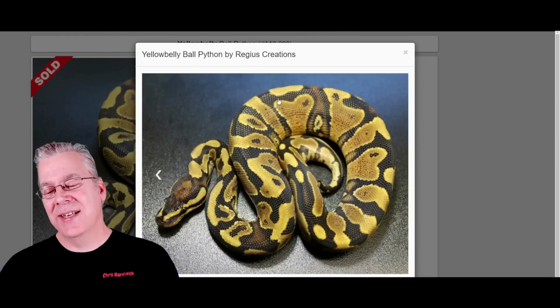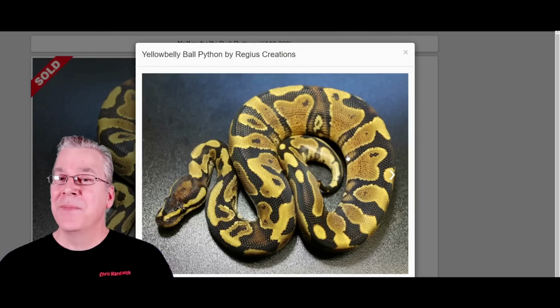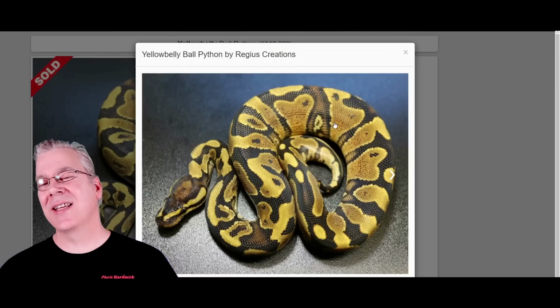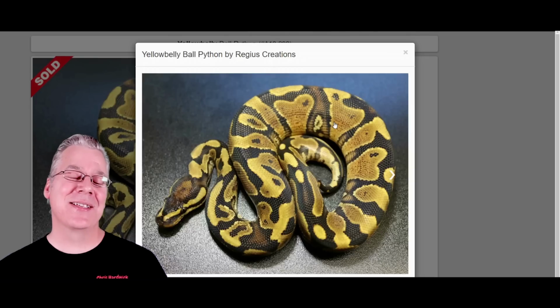And the reason it is, it's kind of a sleeper morph. If you look at yellow belly by itself, it looks almost like a normal, but if you mix it in with other genes, it really shines and can make some really impressive combos. As a matter of fact, if you look at the asphalt and the freeway and some of those combos, you can really make some amazing combos.